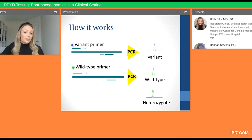So ARMS PCR works using a two-tube assay. Tube A mostly contains primers specific for the DPYD variants that we're testing for, and tube B contains primers specific for the wild type or normal allele. The primers are fluorescently labelled so that variant peaks appear in blue and wild type peaks appear in green. A patient who is heterozygous for one of the variants would therefore have a blue peak corresponding to the variant and a green peak corresponding to the wild type allele.